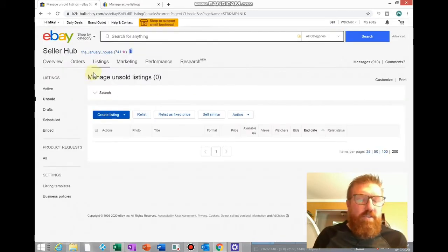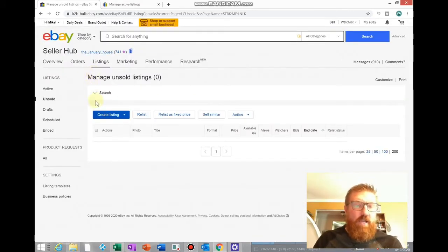Now, I don't have any unsold listings in my store currently because I did this yesterday. But if you do and you want to get rid of them, you can highlight them all using this checkbox next to this actions word, and it'll highlight all of your unsold listings. And then you'll want to click on this action button, and then click the delete button, and it will delete all of your unsold listings in one shot. Because when we're done ending our items, we're going to relist them from this screen, and we don't want to relist any unsold items where we don't actually have the item in inventory. So I suggest clearing out your unsold listings first by doing this.